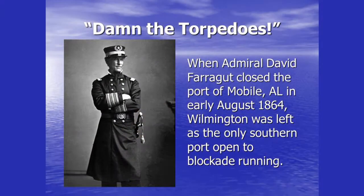That all changes around mid-1864 with Admiral David Farragut when he closes Mobile. In fact, we just literally a week ago passed the 150th anniversary of the closure of Mobile. So Farragut closes the port of Mobile, and Wilmington is really the only southern port left open to blockade running at that point. So from August of 64 up to the end of the war, Wilmington is all that's left, which only serves to highlight their role as the lifeline of the Confederacy.